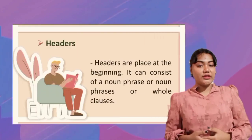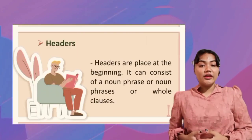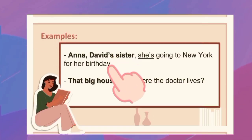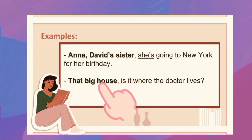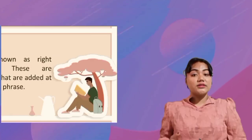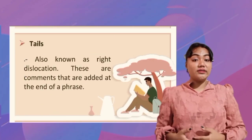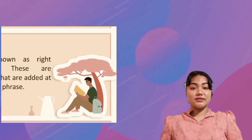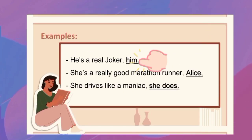Next, you have headers. Headers are placed at the beginning. It can consist of a noun phrase or noun phrases or whole clauses. Here's an example of a header in a sentence. Tails, also known as right dislocation. These are comments that are added at the end of a phrase. Here's an example of tails in a sentence.